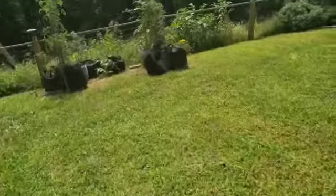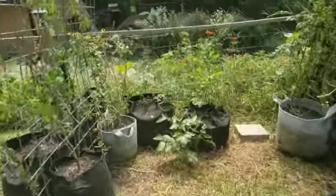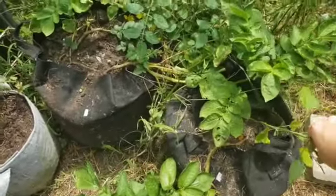So over here, I left the potatoes in because I did feel around a little bit and I wasn't happy with the size of them. So figured we're not in any threat of losing them at this point.